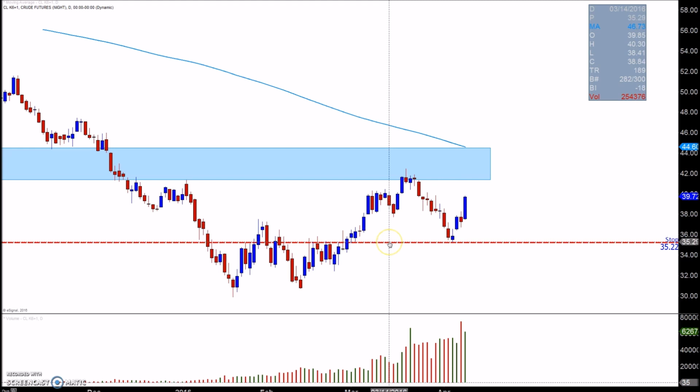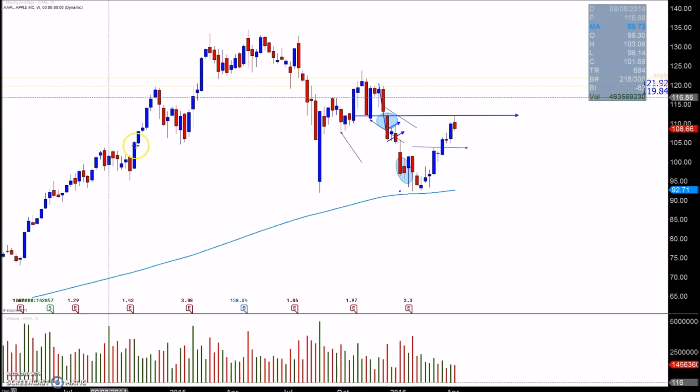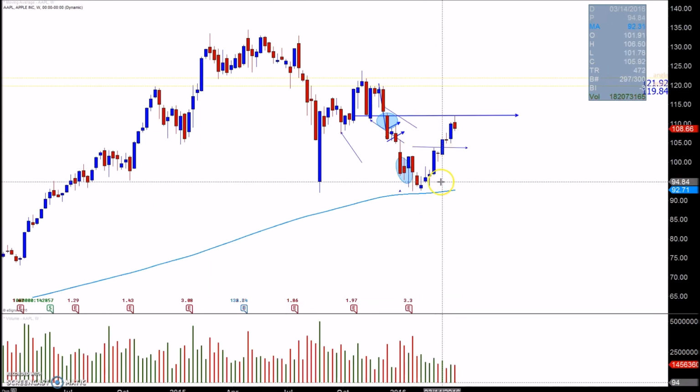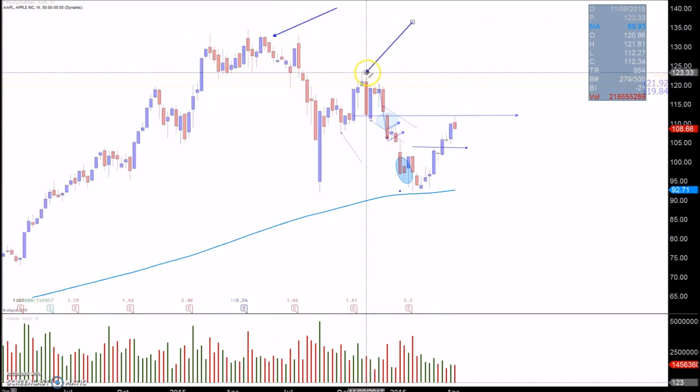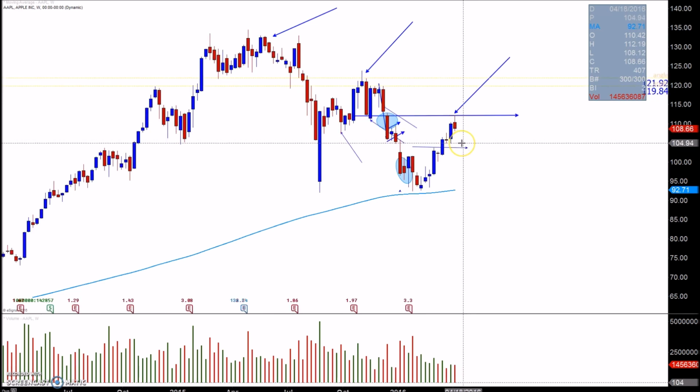So let's look at some equity names. We're going to start with a daily of Apple. Apple is testing this 200-day moving average right now, and the weekly low is 108.12. The reason I say that is, if you look on the weekly time frame, it still looks very weak. You have a nice retracement up here, but this would continue to show lower highs if we get a break below here, and especially a break below last week's low, which is around the 105 area. So continue to watch that, and don't let the daily blind you from what the weekly is trying to tell you.